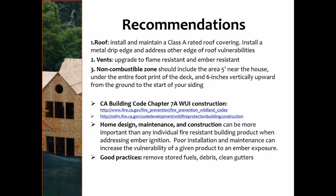But what I want to say is that home design, maintenance, and construction can be more important than any individual fire-resisting building product when addressing ember ignition. Poor installation and maintenance can increase the vulnerability of any given product to ember exposure. So all the parts have to work. You can't just say, I've got intumescent vents, that's all I need to do, or I have Hardie plank siding, that's all I need to do. It's about all of the components, making sure that the installation has met the manufacturer's guidelines to meet the WUI construction standards, and understanding how those parts work together.